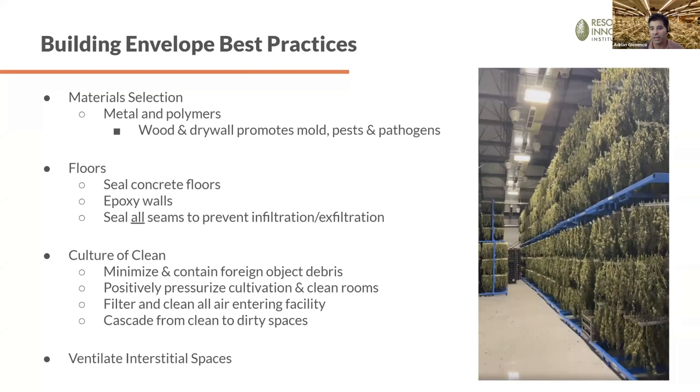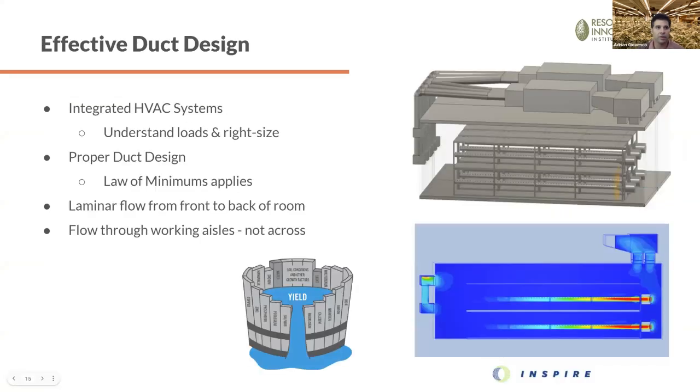It's also really important to ventilate the interstitial spaces. That's something that we see missed a lot, and then you have uncontrolled moisture from interstitial spaces or ductwork. If we move on to the next slide, we'll talk some here about effective duct design.